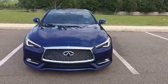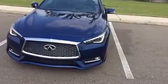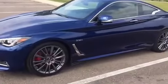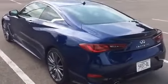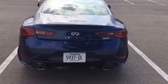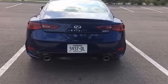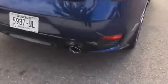It's a stunning design. See the nice daytime running lights. The attention to detail, Infiniti's really stepping it up. I mean, stuff like this adds a lot of character to the car. Yeah, it does resemble a lot of different cars, Kurt. To tell you the truth, it's like a mixture of designs in there. These exhaust tips are really neat. You can get a good look at that.